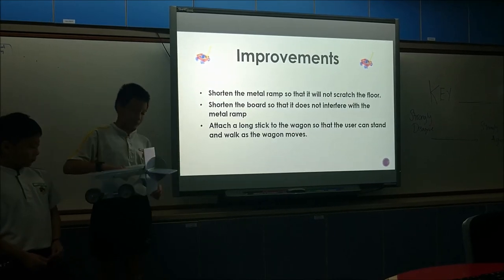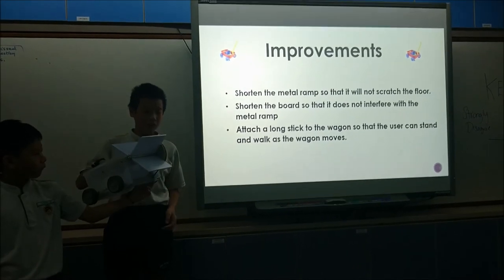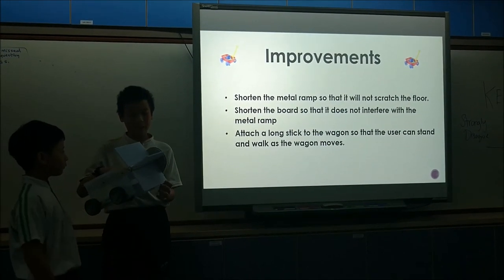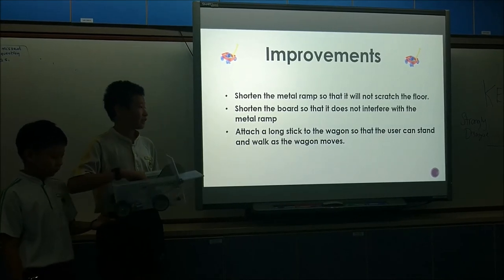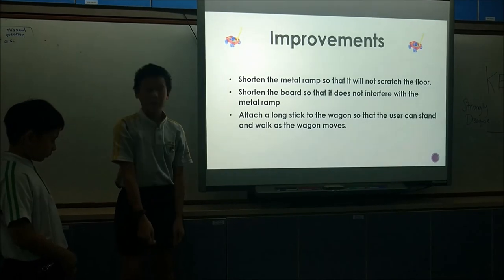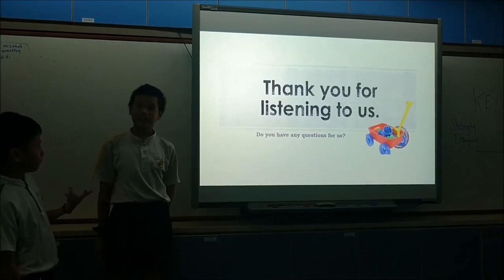The improvements that we could make is to shorten the metal ramp so that it does not scratch the floor. We could also shorten the box so it doesn't interfere with the metal ramp and get jammed up, so that the process could go smoothly. We also decided to add a cover and a long stick so that the parents can stand up and push it instead of bending down.